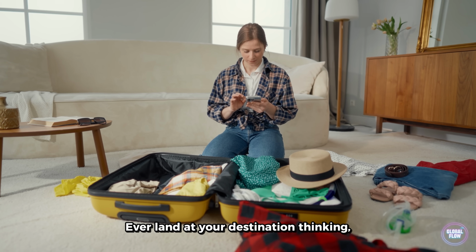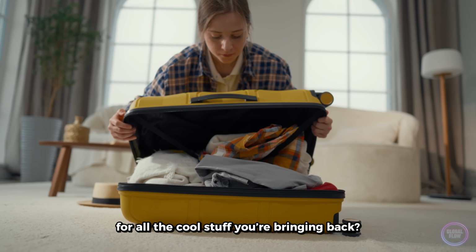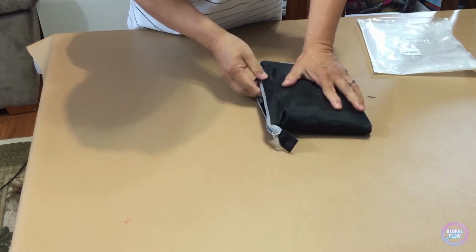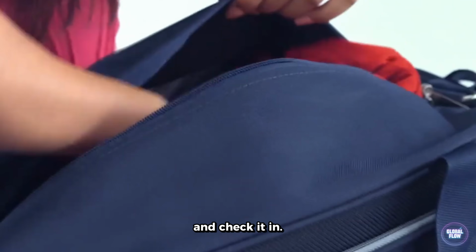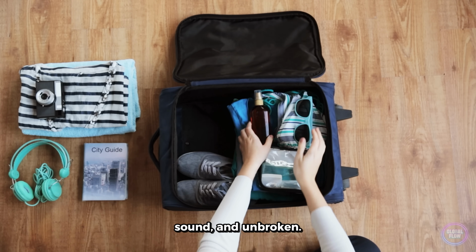Ever land at your destination thinking, I packed perfectly, only to realize you need room for all the cool stuff you're bringing back? Here's the hack. Pack a lightweight foldable duffel bag, hence the dirty duffel trick. When heading home, shift your dirty clothes into the duffel and check it in. That frees up your carry-on for souvenirs, so they stay with you, safe, sound, and unbroken.